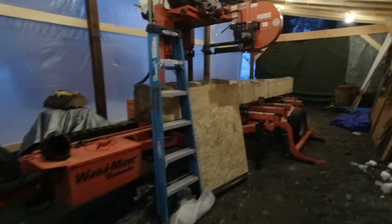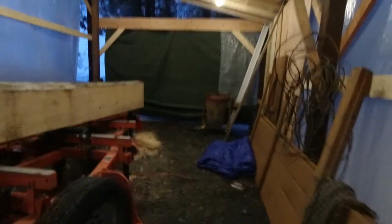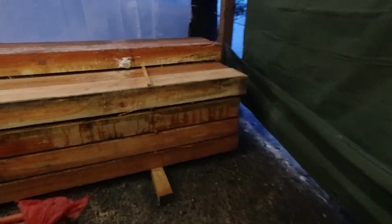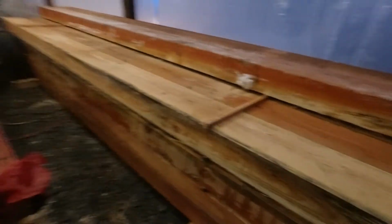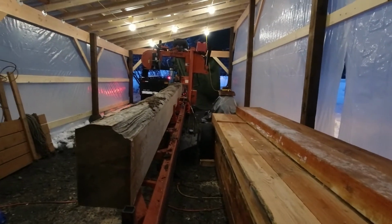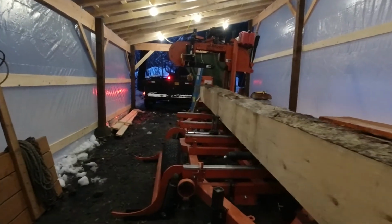Our shop space is a bit tight. We are going to utilize some of our sawmill port, stacking some of the purlins. We got 18 of them in here. Got to bring in another 18 to try to save some space, have more working space down at the shop.